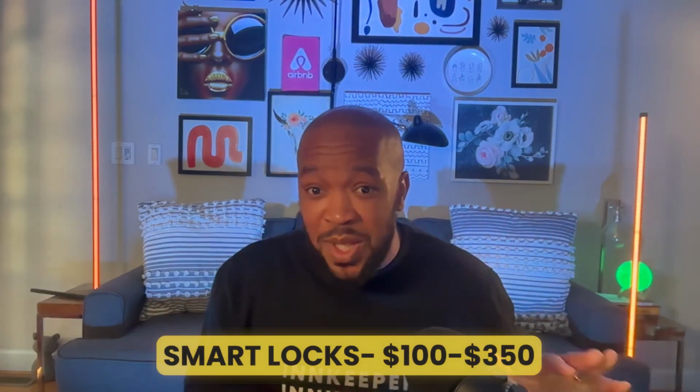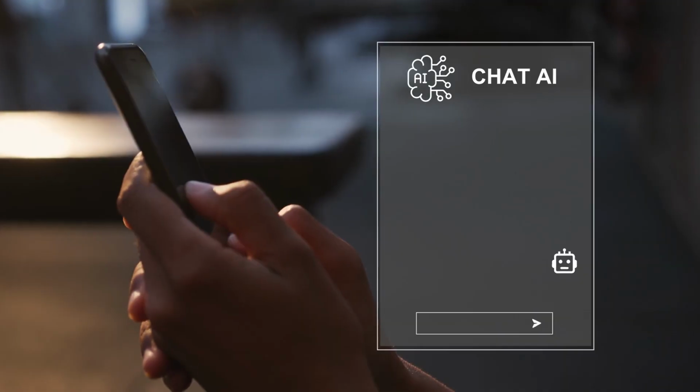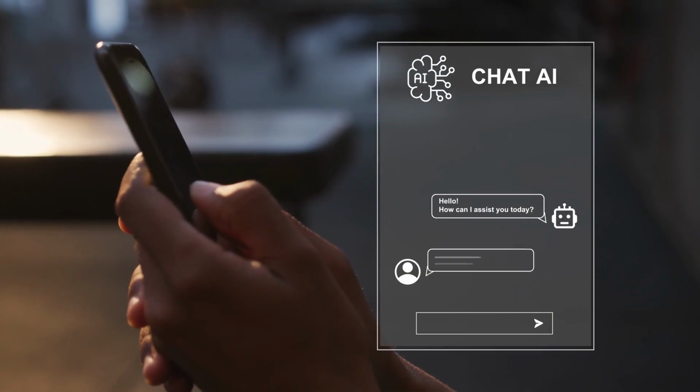And this one change makes your check-in much more stress-free, and it will instantly make you look and feel a lot more professional. And a really good smart lock can range from as low as like $100 to roughly around $350. You can find a really solid, reliable smart lock that'll do the job of getting your guests and your cleaners in to get your property reset and ready for the next booking.